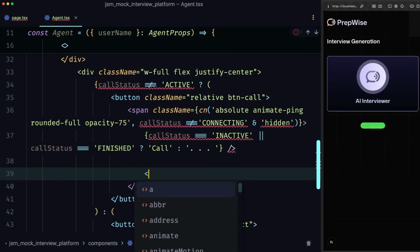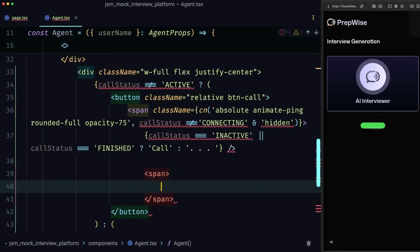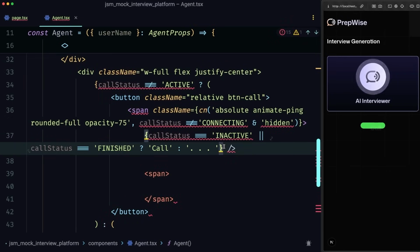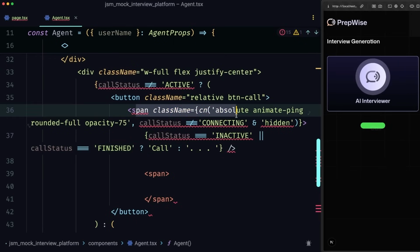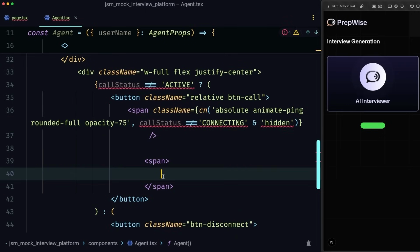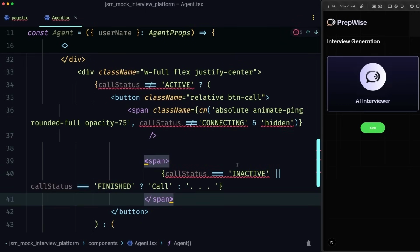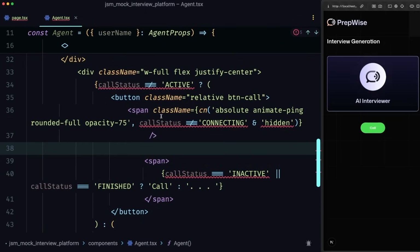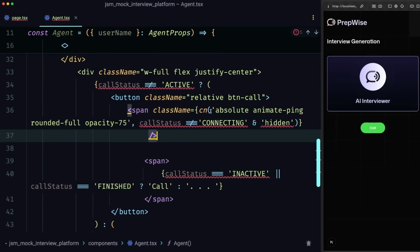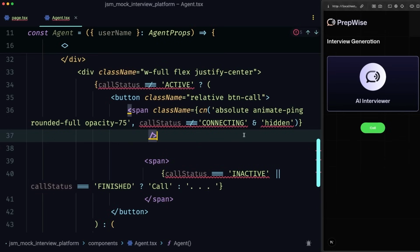And right below it, I will open up another span element right here. But make sure to properly close whatever we have opened right here. Yep, this span must not have an opening bracket right here. And this call part will be moved within the second span, okay? So we have a second span where we have this call status, inactive or active. And then we have this span, which is self-closing, that only has its own styles right here. I'll show you exactly what that does very soon.